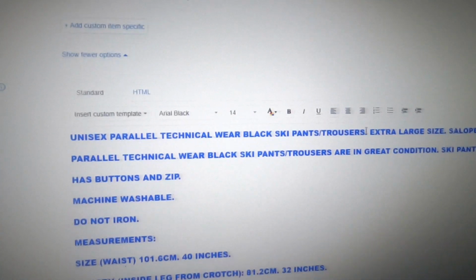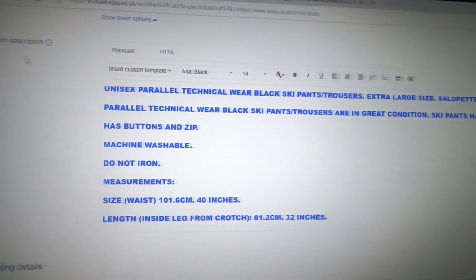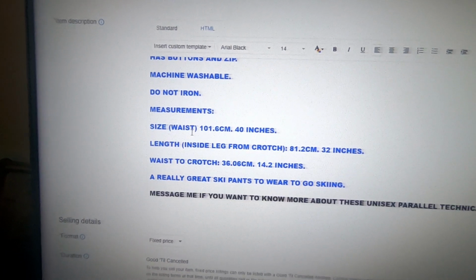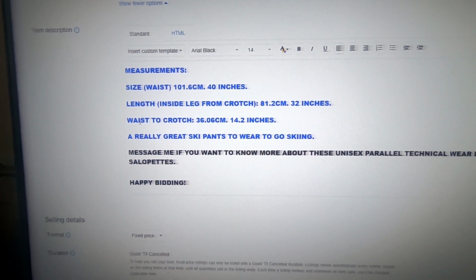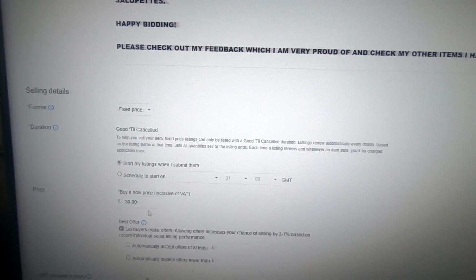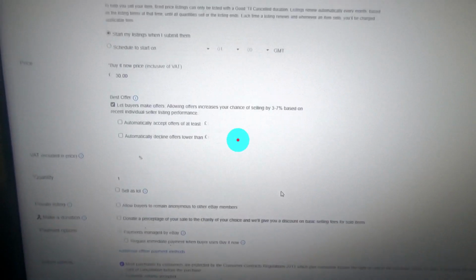And then down to conditions, they have been cleaned. It has buttons and zip, machine washable, do not iron. It says a cross on the iron, waist, inches, crotch, inside leg, and all the usuals. So yeah, they're worth £30. All I've got to do now is check out the postage and boom, on to the next one.